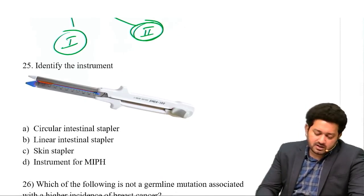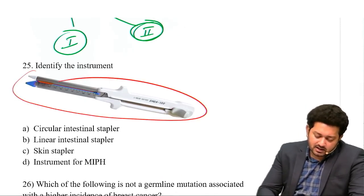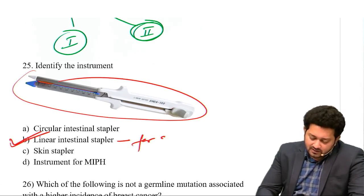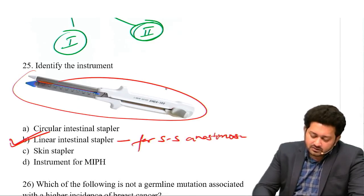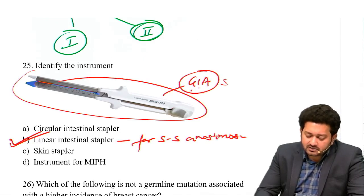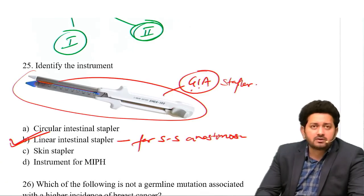Identify the instrument. This is a linear cutter and stapler used for side to side anastomosis. Okay, also known as GIA stapler, gastrointestinal anastomosis stapler.